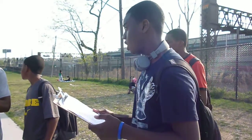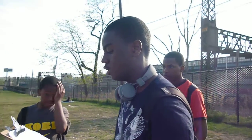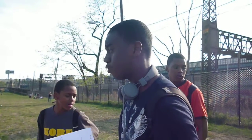From 1940 to 1987, it was an active concrete plant. But then in the early 1990s, it became abandoned and people started building here. I mean, it was just like throwing stuff into the river.